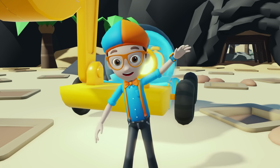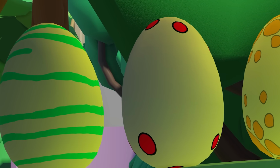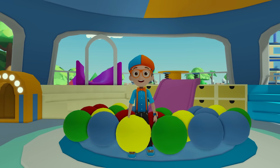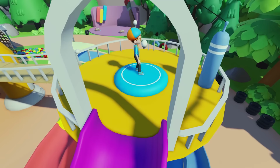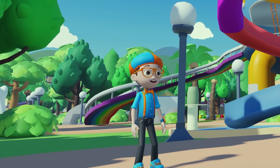Bye-bye! Whoa, look at all these dinosaur eggs! They're so colorful! Wow! Hey, it's me, Blippi! Let's play a color matching game! Woohoo! Here we go! Whoa, down the zip line! Yeah! Whoa! Woo! And now down the slide! Whoa! Woohoo! We did it!